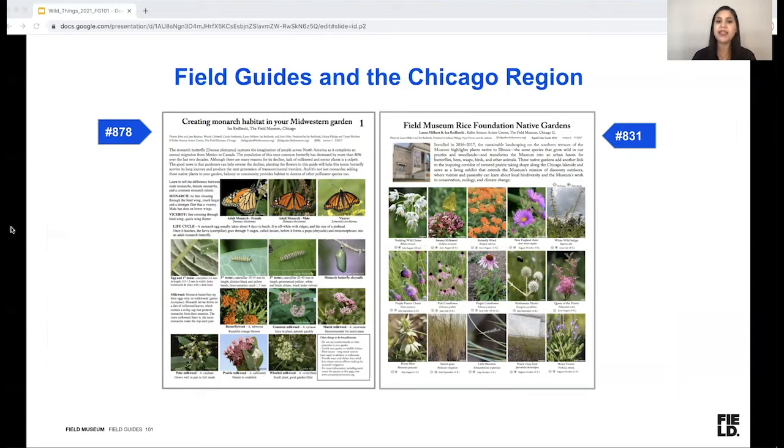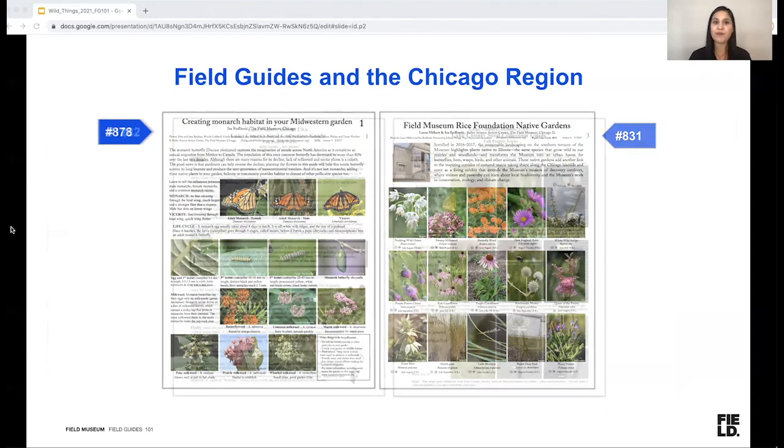The next guide is our Field Museum Rice Garden Guide, which is a site-specific guide. If you are in the Field Museum area and want to learn more of the native plants that are located in our rice garden, this tool is for you.